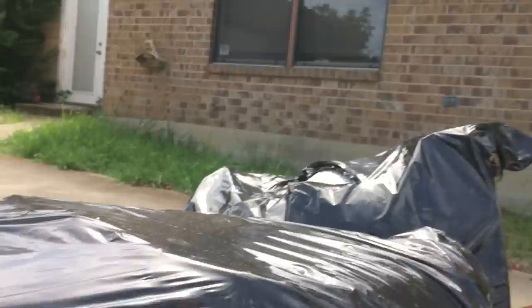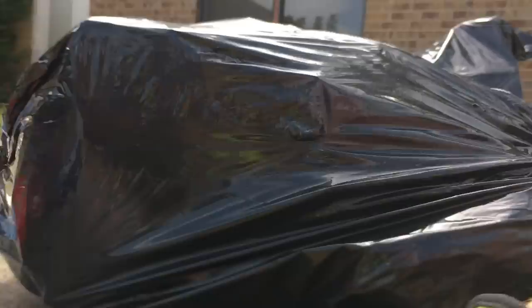We're now on to bag number two. This one I want to look at specifically because it's really heavy, very heavy. So here it is. And I'm just going to rip it from the side.